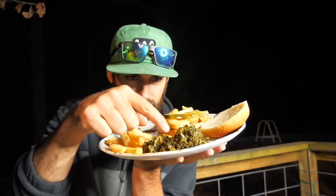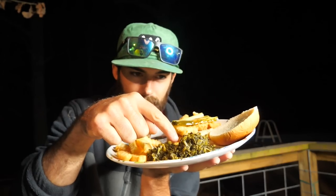And then, of course, for the sides, we've got our golden delicious crinkle cuts, and then we've got some mixed turnip greens, collard greens, all that good yummy stuff. Look at it steaming. Man, that is going to be super yummy.